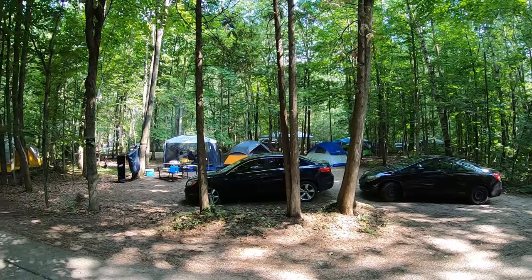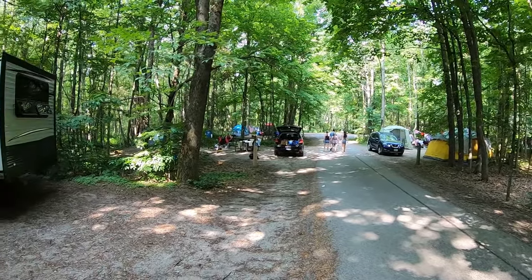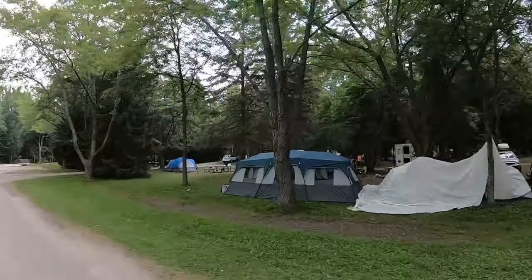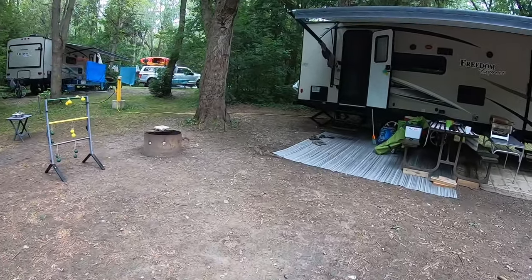The sites themselves, not what we like. They're more open, not a lot of privacy. Especially when you're talking sites 38 to 60, it almost looked like event camping. Like you go to a big concert and they have this field and they put all the tents in there. We had site 32. Our friends backed on to us, site 35, and it was wide open between the two sites, so I'm glad it was somebody we knew.